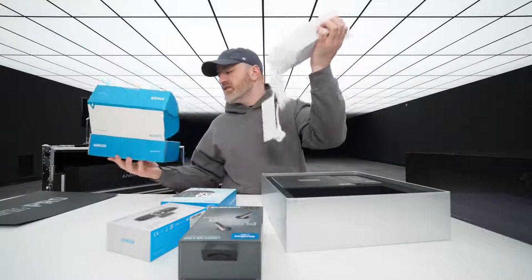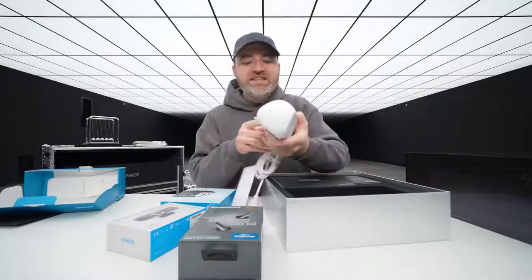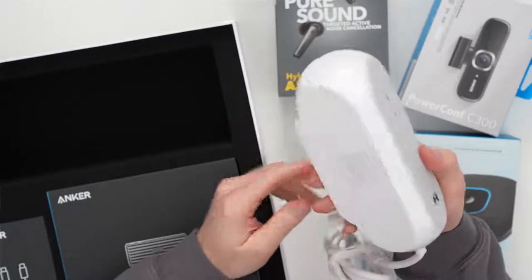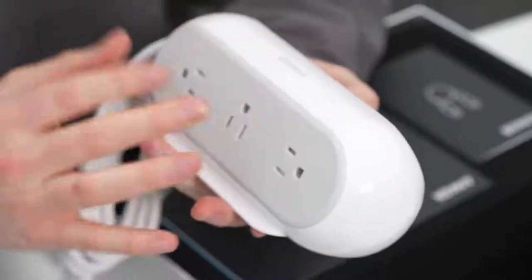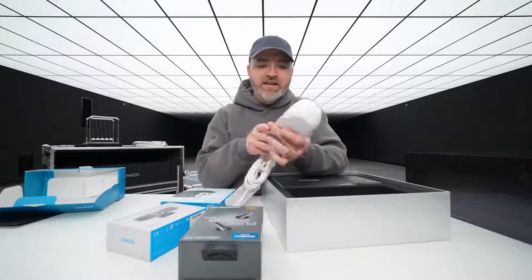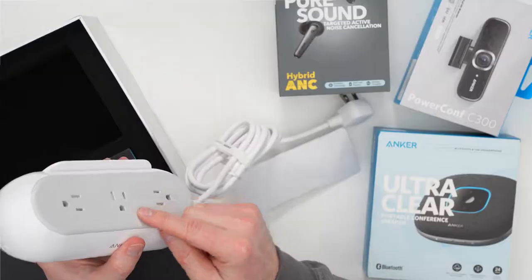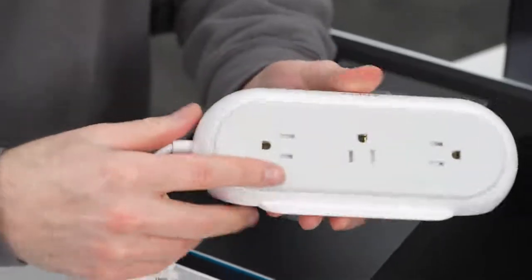Everybody needs one of these. Whoa, this sits on your desk. So this is an upgrade over many people's typical ground living power strips. This goes on top, and look how they change the direction so you can fit more on there if it is a power brick that you're plugging in.